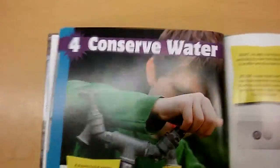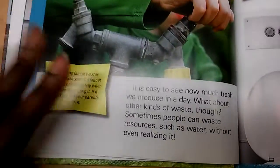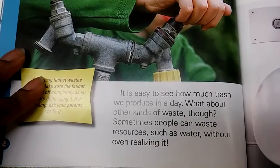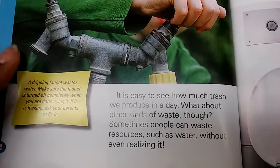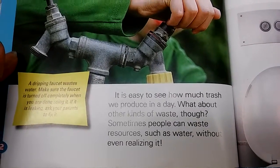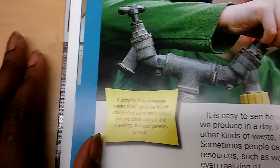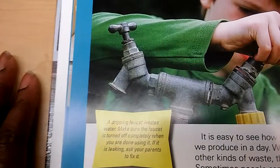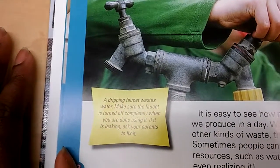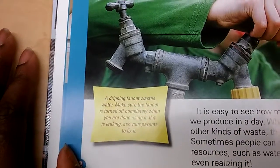4. Conserve water. It is easy to see how much trash we produce in a day. What about other kinds of waste, though? Sometimes people can waste resources such as water without realizing it. A dripping faucet wastes water. Make sure the faucet is turned off completely when you are done using it. If it is leaking, ask your parents to fix it.